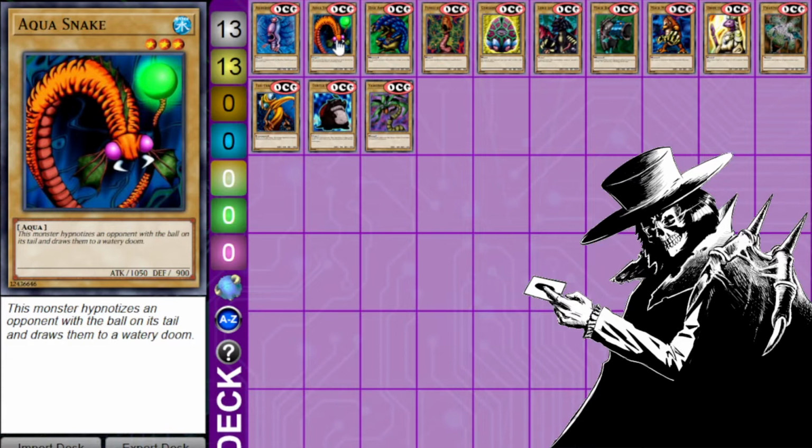Next up, we've got another interesting water monster. You'll see in this list of 13 monsters that there's quite a lot of water ones. This one is the Aqua Snake, which hypnotizes an opponent with a ball on its tail and draws them to a watery doom.